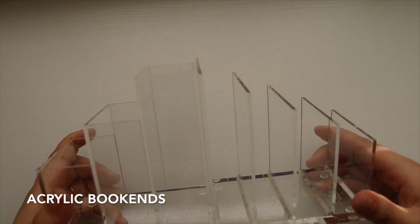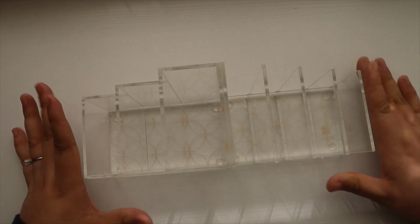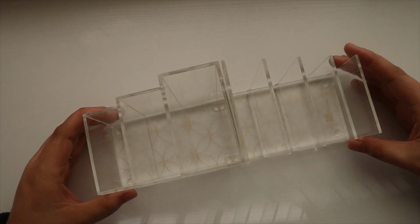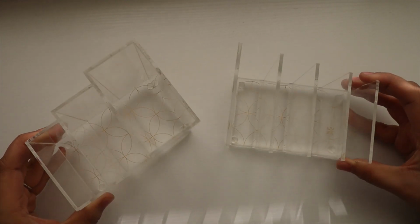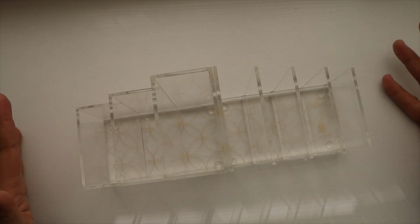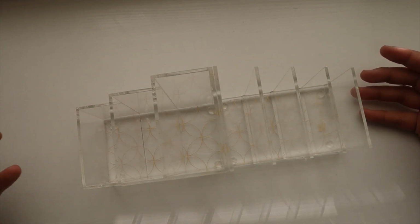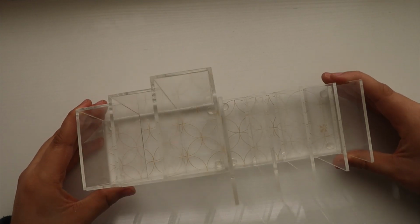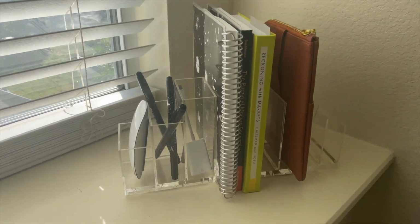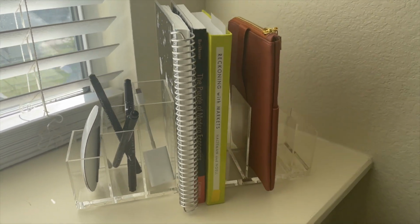Next item is the new acrylic bookends from Erin Condren. I already opened these up because I was just so excited to use them. Again, I ordered a set online and they're just taking a little bit too long to come in, but I figured I would just have one for my office and then one for my office at work, especially now that we're back in the office twice a week. So this one is for my personal office and I already set it up. So we have that.